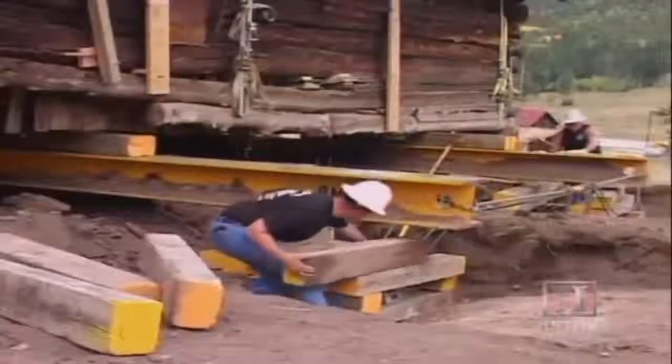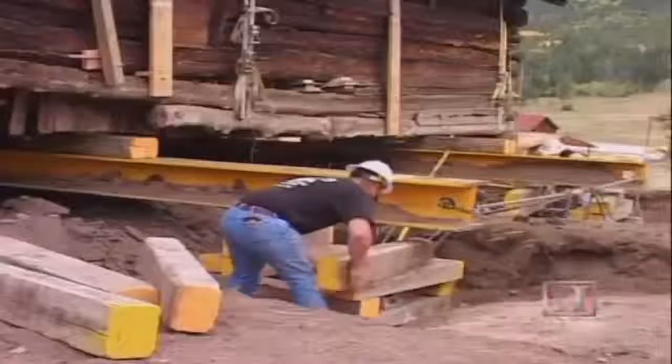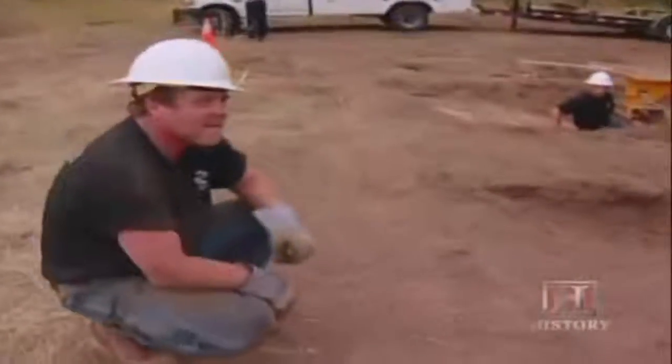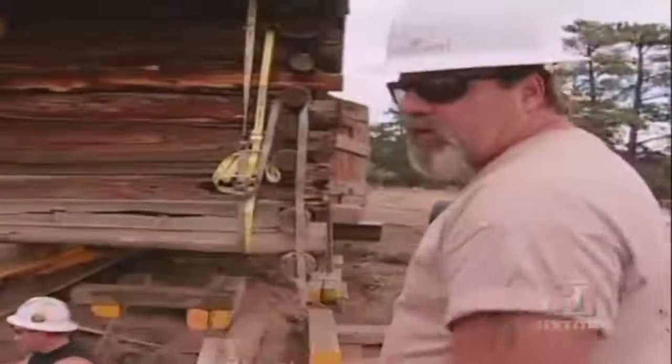Without warning, the barn tilts to one side. Oh, oh, oh, oh, oh! Why'd that tip like that? Was one end higher than the other back here? It just slid on the top of the jacks. Okay, but was one end higher than the other? I thought it was a tiny high. I think you're higher over on that end, and that's why it came at us. Okay. We need to keep everything real level here, okay?